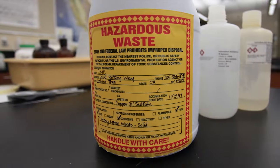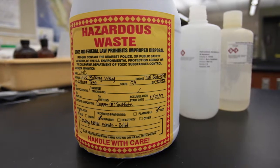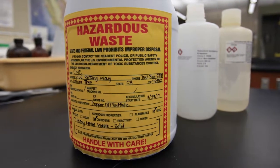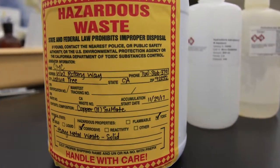Typically, a waste container will be placed in a central location by your instructor or the instructional assistant. It should specify what the waste is and if it is a liquid or solid. Remember, if you have your own waste container at your lab station, it too needs to be labeled appropriately.